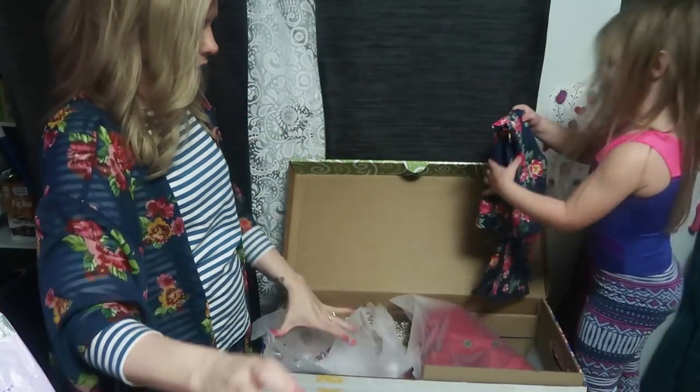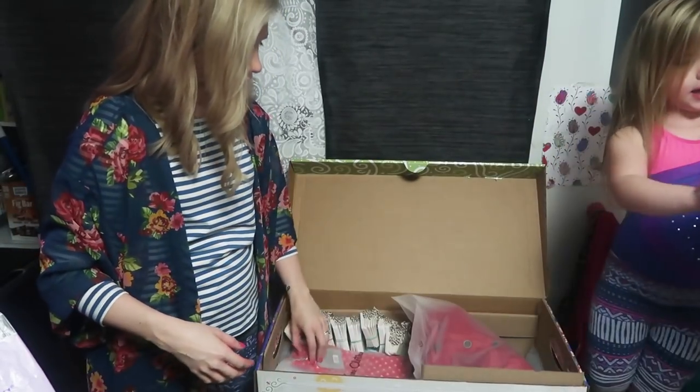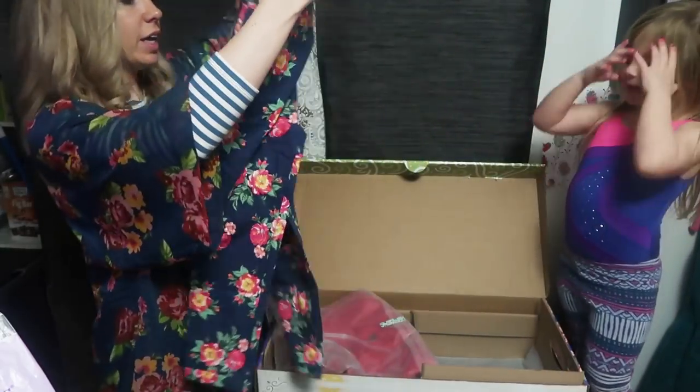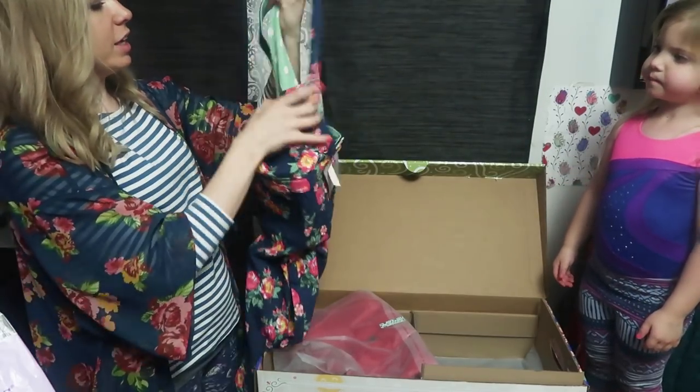Mom, you're the trash can. Okay. Oh, Mama, look what you get. You got another one of them. Yeah, that's for you. Look at the flowers. But they're too big. I think it's your size.